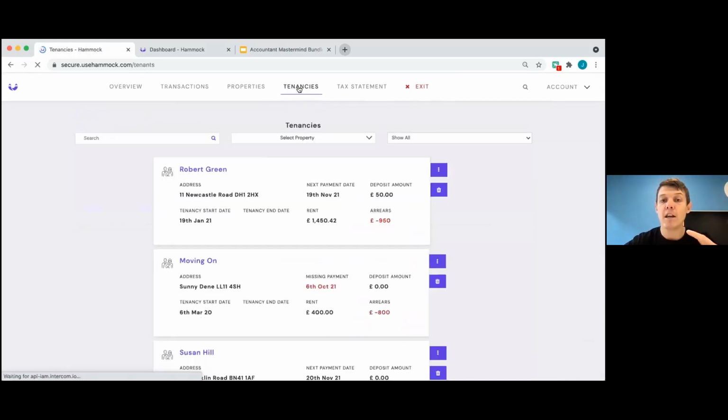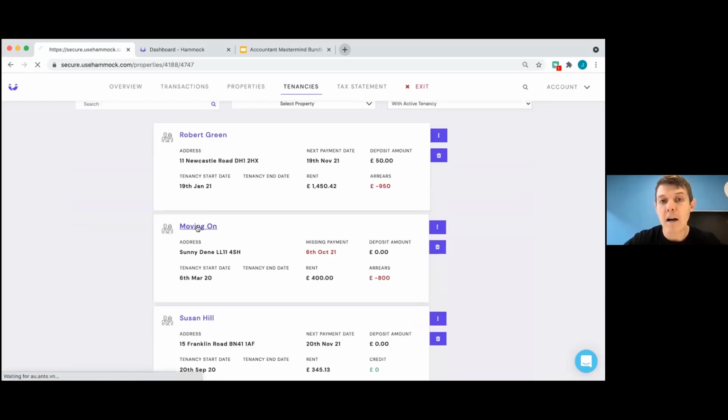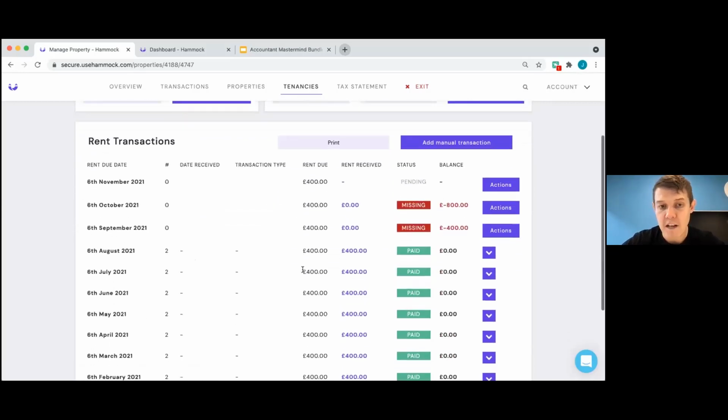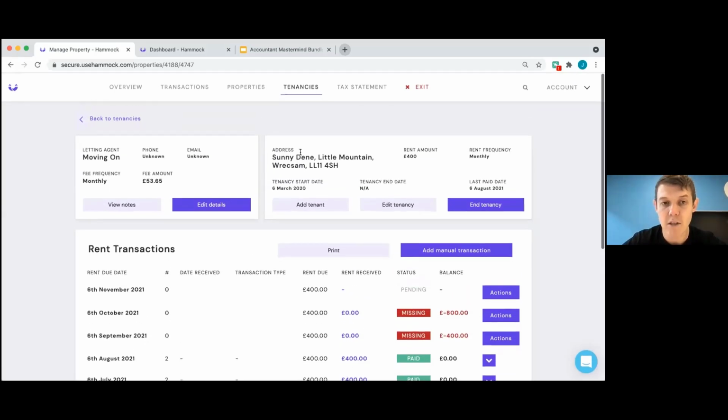Now, if I use a letting agent, the only difference is when you set up the tenancy, there's a question: do you use a letting agent service? In this instance, I've put yes, and then it will ask, how much are your fees? You can see here, the rent is £400 every month, but my agent fees, 11% plus VAT or whatever, calculates out at 53.65. So Hammock already knows that. And just like before, I've got this rent table, and you can see September and October, I've left untracked on purpose, so I can show you how we deal with letting agent payments.